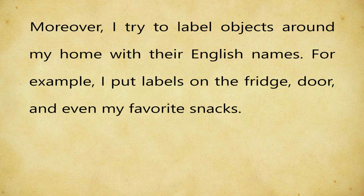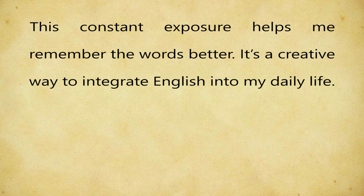Moreover, I try to label objects around my home with their English names. For example, I put labels on the fridge, door, and even my favorite snacks. This constant exposure helps me remember the words better. It's a creative way to integrate English into my daily life.